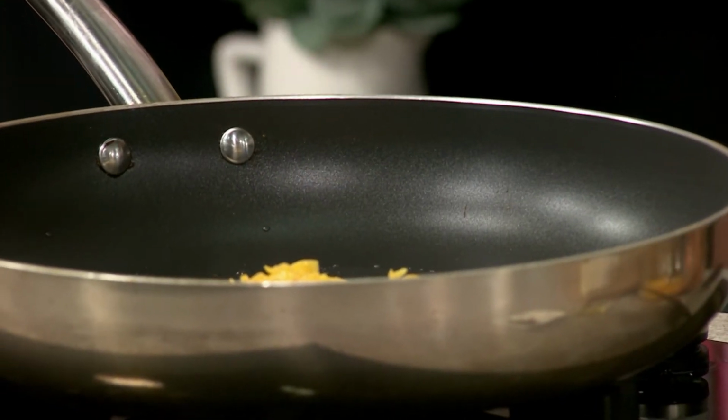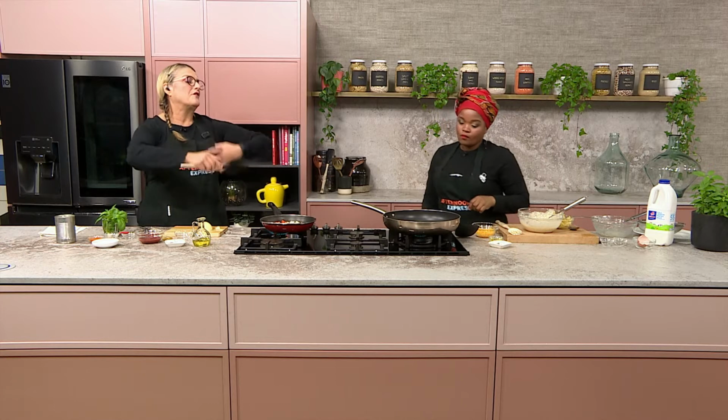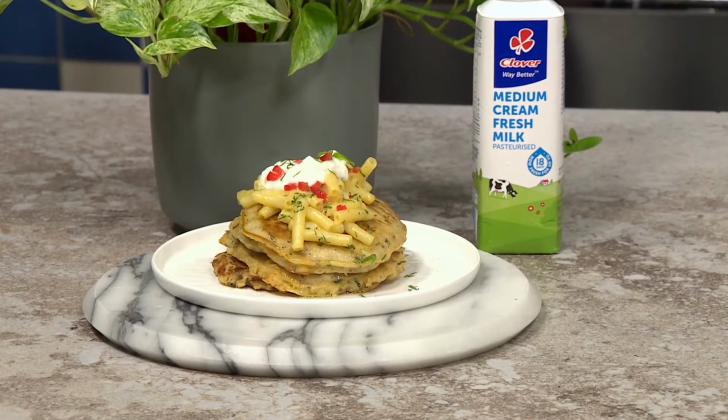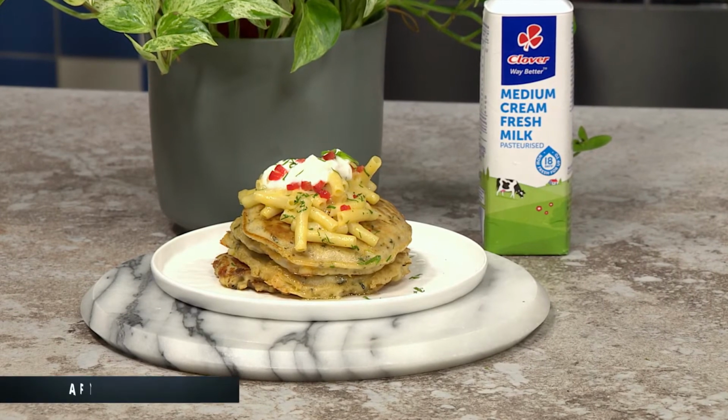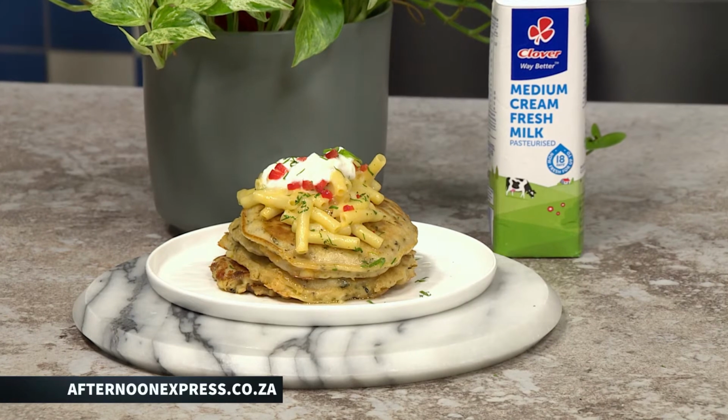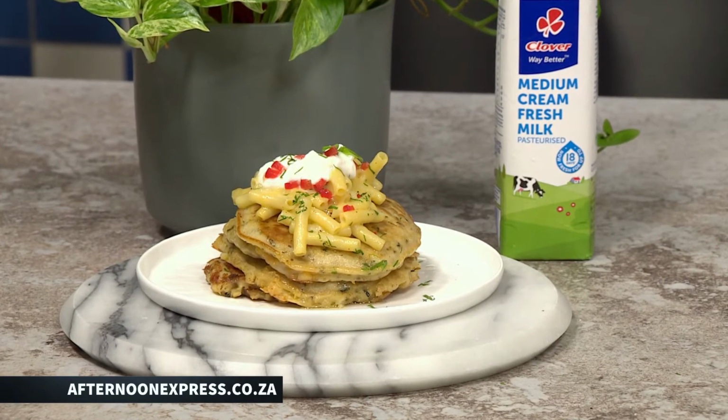What I like is that I thought you were going to mix the macaroni through your batter, but you actually put it on top. On top, but I'm also going to put another layer of batter on top. Another layer? Yes, because we want them to be sandwiched inside. Oh, wow. So when you bite into your flapjack, your pancake, it's all cheesy and gooey.